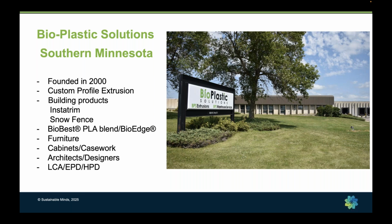For those of you who don't know what profile extrusion or plastic extrusion is, it's essentially the Play-Doh machine that you had as a kid, if you're as old as I am, where you press the Play-Doh down through a thing and it comes out in a pattern at the end. Same concept. We put plastic into a hopper, we melt it through a screw, and then it comes out a die in a continuous pattern at the end for very, very long profiles. A lot of our work we do in building products, windows, doors, like I said, our BioEdge edge banding.